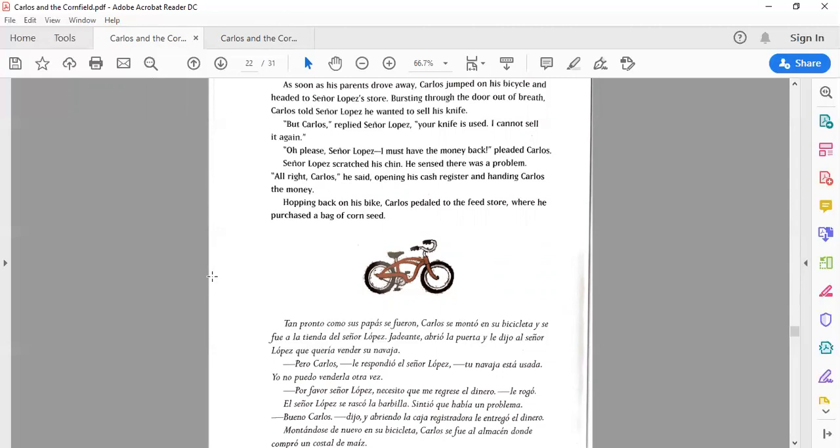Senor Lopez scratched his chin. He sensed there was a problem. All right, Carlos, he said, opening his cash register and handing Carlos the money. Hopping back on his bike, Carlos pedaled to the feed store, where he purchased a bag of corn seed.